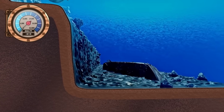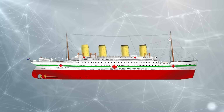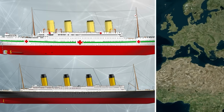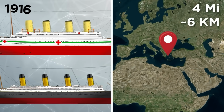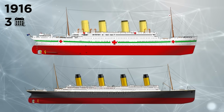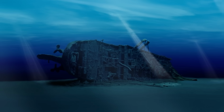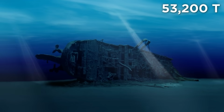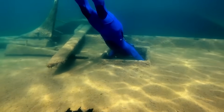300 feet below the surface lies the wreckage of the HMS Britannic. This was the Titanic's sister ship, which sank 4 miles off the coast of the Isle of Kea in 1916, just 3 years after the Titanic. Yes, sinking runs in the family. Of the two, the Britannic is by far the better preserved wreck, with the 53,200-ton ship lasting over 100 years. It's also shallow enough to visit if you scuba.